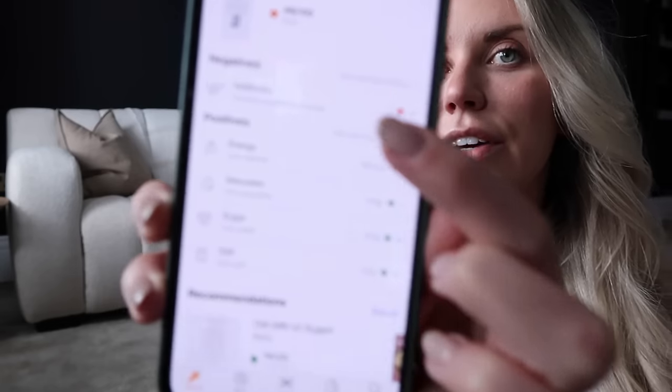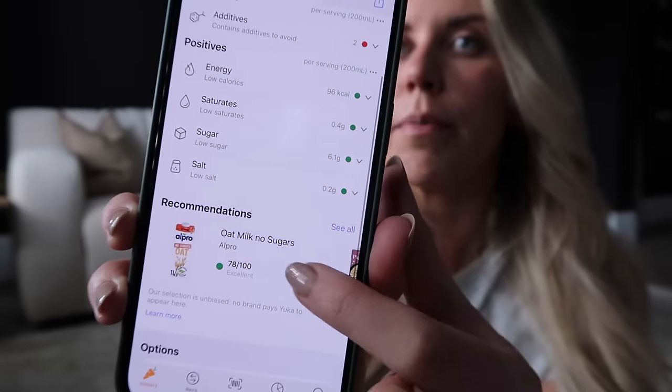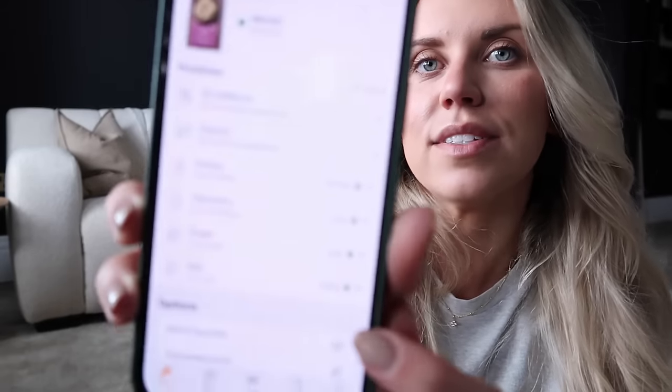And sometimes as well, if it has a bit of a poorer rating, like this barista oat drink, if you click on it, just get it in focus for you. If you scroll down, it'll also recommend alternatives. So this one, for instance, I actually bought that one as well, and that's what I first did. I scanned the two to compare, and this one said excellent.